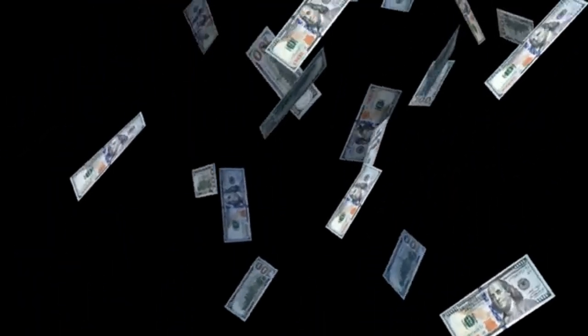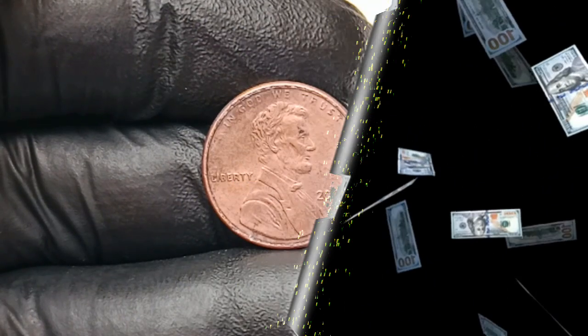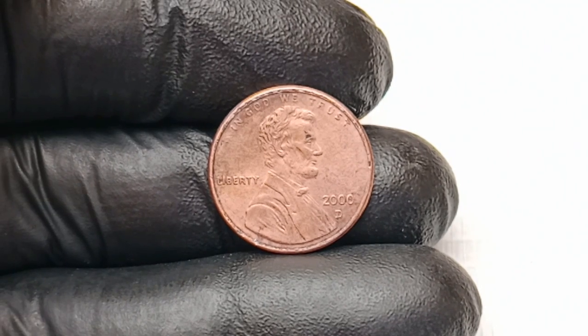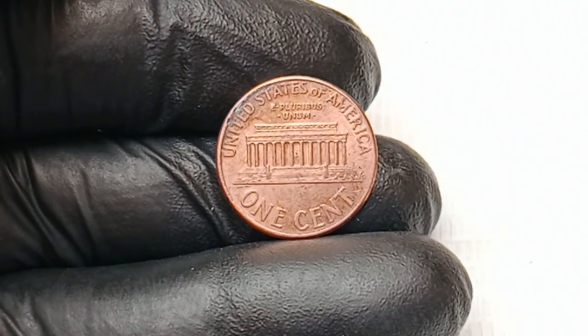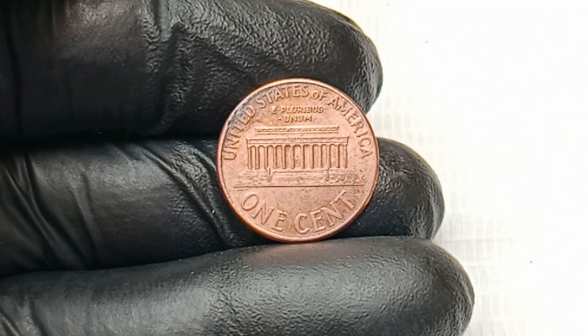Today, we're going to embark on an exciting journey into the intriguing world of numismatics, where we will focus on a fascinating and often overlooked yet incredibly valuable artifact of American currency, the 2000 D 1-cent coin. This penny, which may easily be dismissed as mere change, is believed to have an astounding potential value of $324 million due to a range of errors and mistakes made during its minting process.